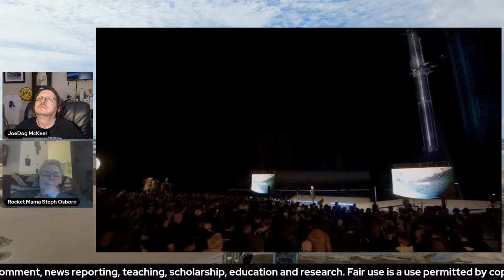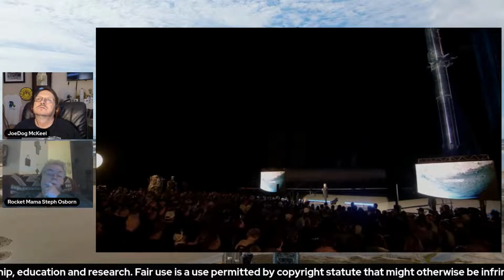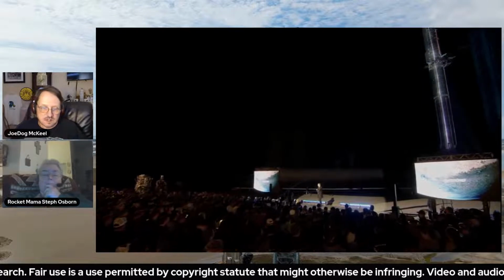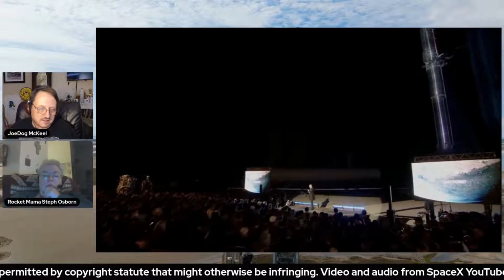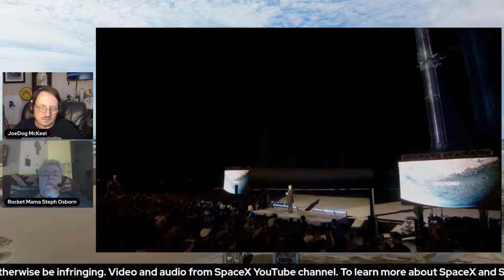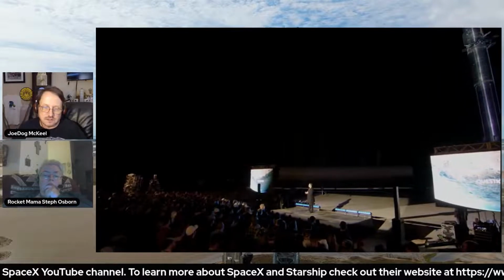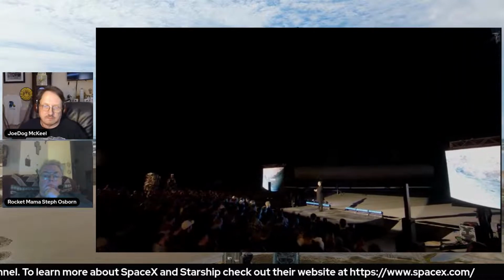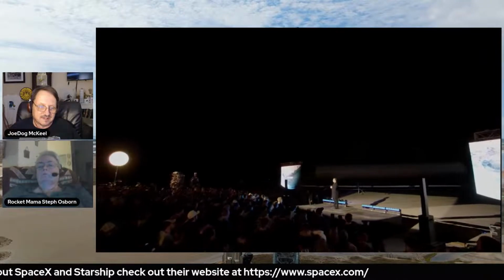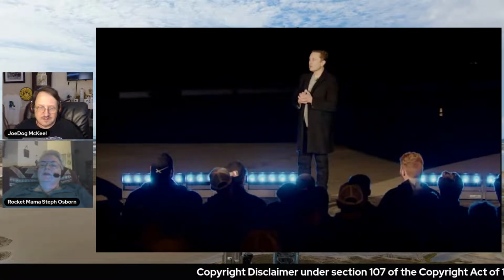Yeah, so the missions would happen pretty fast, to minimize boil-off of the cryogenic propellants. Now for the vehicle going to the moon, we'd have some insulation to minimize boil-off. But we'd probably be launching, I don't know, probably every few hours.